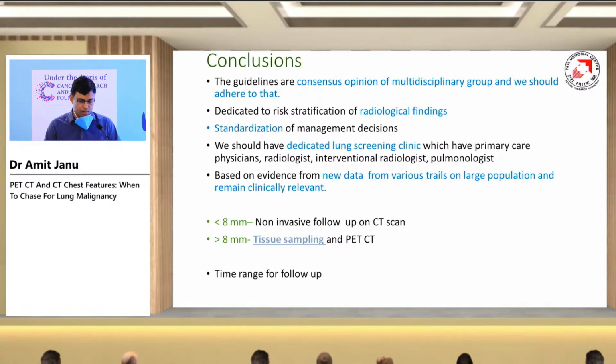Especially if the nodule is less than 8 millimeters and there are no other features, non-invasive follow-up can be done. But if it is more than 8 millimeters, tissue sampling is usually the answer. So thank you so much.